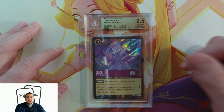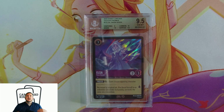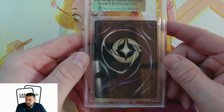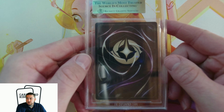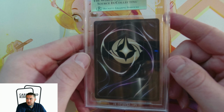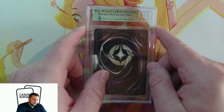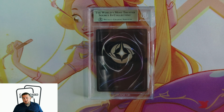This particular card has a 10 edges and 10 corners, which intrigued me because I know that's very, very hard to come by. So we'll flip it over and take a look at the back here really quick. You can see, it's kind of hard with the glare, but there's little to no whitening anywhere on the card, and it's just a gorgeous copy of this particular card. So I'm kind of buying the card, not the grade, as it relates to this particular example.